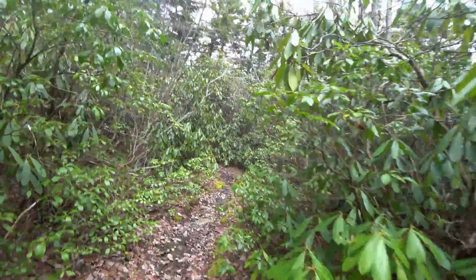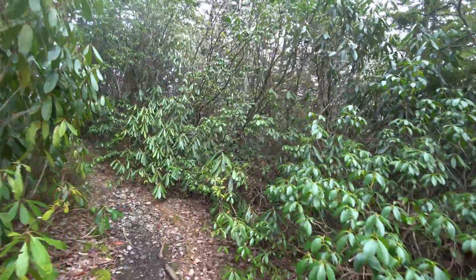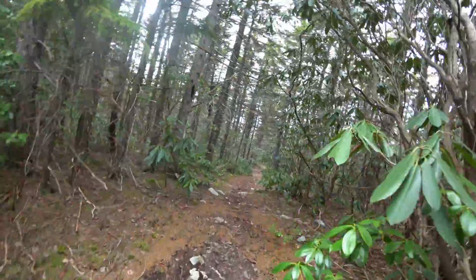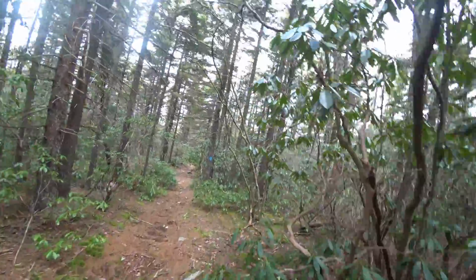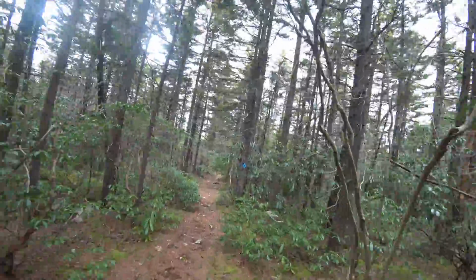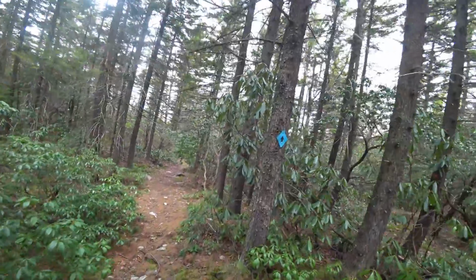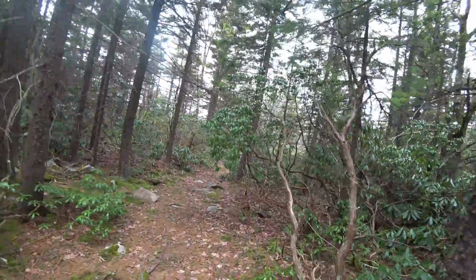So I think, my guess would be right around 2 miles away from the car. Colby's back there. I don't know how far back he is. I can't hear him anymore. It sounded like his shoulders were hurting him.